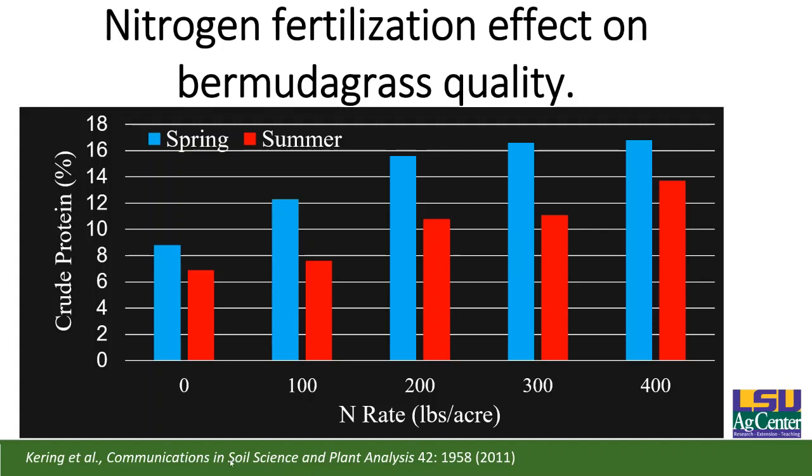So if we look in this 200 to 300 pounds per acre right here, 200 pounds per acre may be a good rate to consider on an annual growing basis for common Bermuda grass or Bahia grasses. And then as we get into those hybrid Bermudas, we're going to have to be over here in this 300 to 400 pounds of N per acre. We can see that as we increase pounds of N per acre, we also increase in terms of crude protein expressed as a percentage.